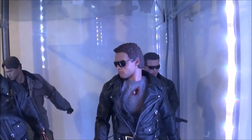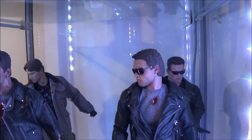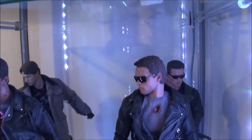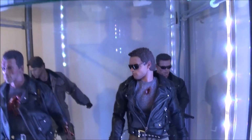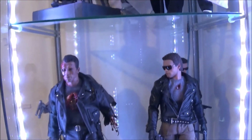We have the Terminators from Judgment Day and Terminator, the original. 2.0s at the front and then the originals at the back. Love them both. I think they're fantastic. Both the first releases and the 2.0 releases. So yeah, I can't get enough of them.